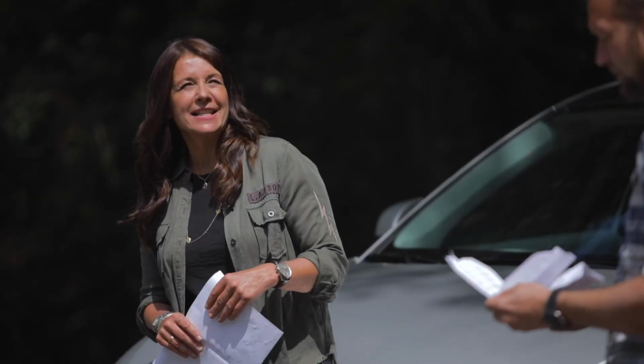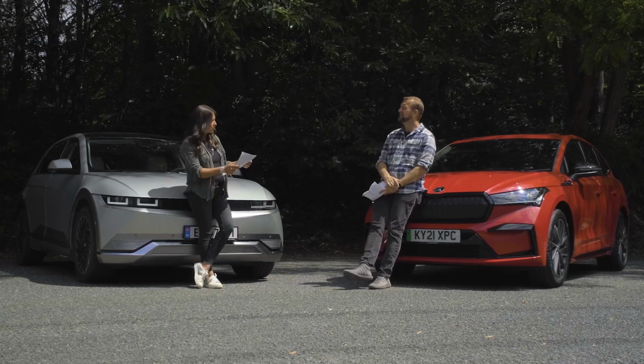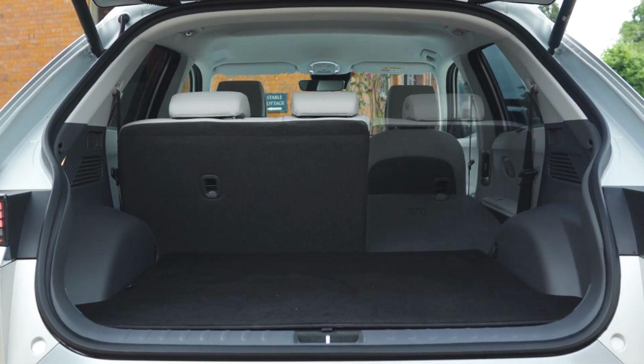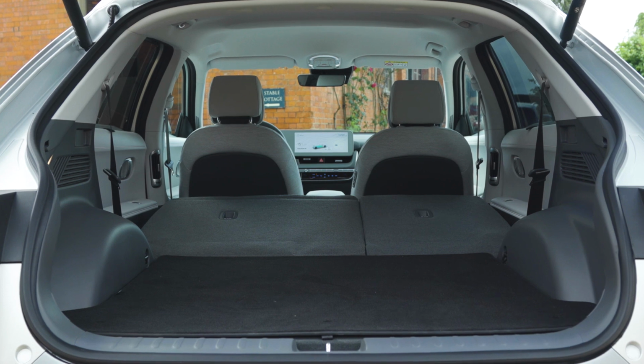Let's talk in litres. Let's be specific. Oh, I hate litres because they don't mean anything. But the global car industry talks in litres. So the boot in the Hyundai is 531 litres, or 1,591 litres with the seats folded. That's not bad. Basically, it's pretty big. It's a bit shallow, but big.